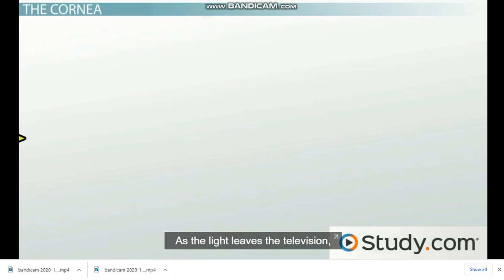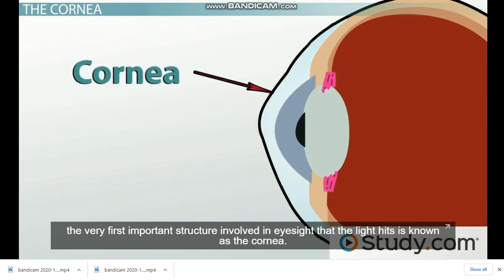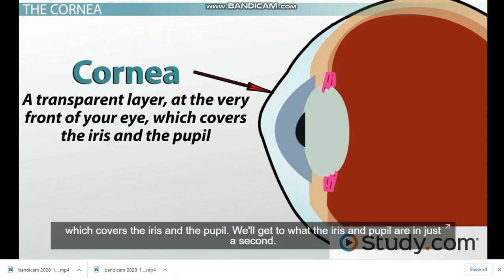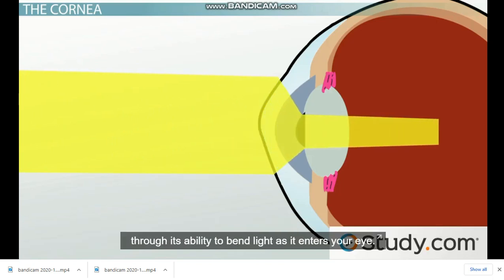As the light leaves the television, the very first important structure involved in eyesight that the light hits is known as the cornea. The cornea is a transparent layer at the very front of your eye, which covers the iris and the pupil. We'll get to what the iris and pupil are in just a second. What's important to know about the cornea is the fact that it's not just important in vision through its ability to bend light as it enters your eye.